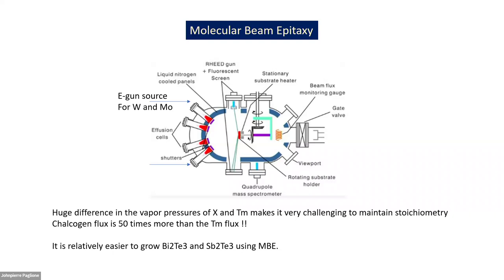I'll talk about sputtering to you a little bit later. But basically you have these sources, which are effusion cells or Knudsen cells, where you evaporate sulfur or tellurium and so on and so forth. For refractory metals, tungsten and molybdenum, you cannot use an effusion cell because the melting temperature is very high. So you need electron beam evaporation, okay? And then this is your substrate.